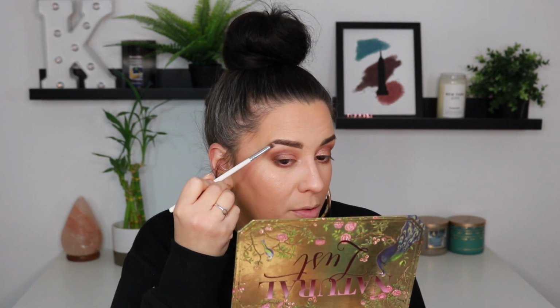Then on the brow bone here, I want to brighten it up just a little bit. I'm going to go into All Tied Up now. I'm just going to layer that right on top. There we go. Brighten it up even more. Love that.